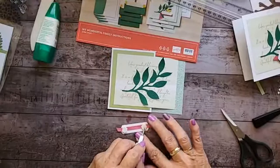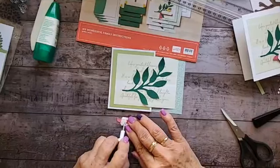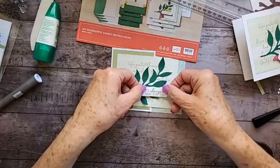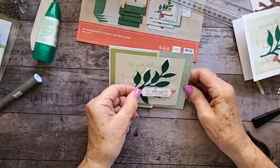Again, I use my take your pick tool to get the paper backing off, and I'm going to put this down over the leaves. Make sure you're straight. Looks a little off.